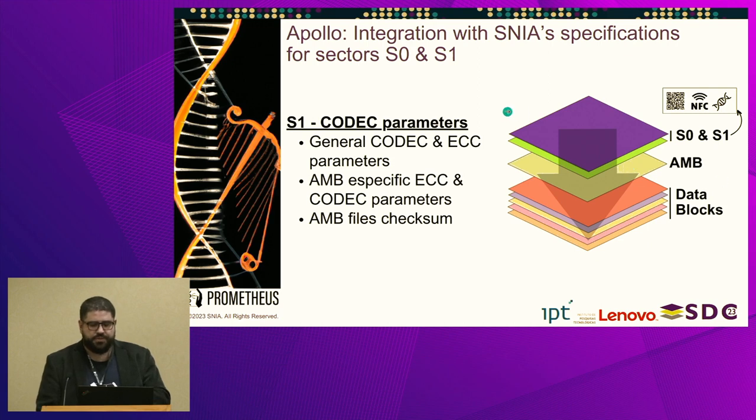So the integration with the new standards for DNA data storage follows the same logic. First, you access the information on sector 1 and sector 0 that carries the basic information needed to start reading our archive, and then jump to our archive. After that, you start decoding the data blocks.